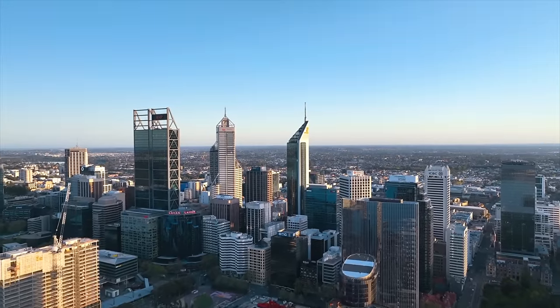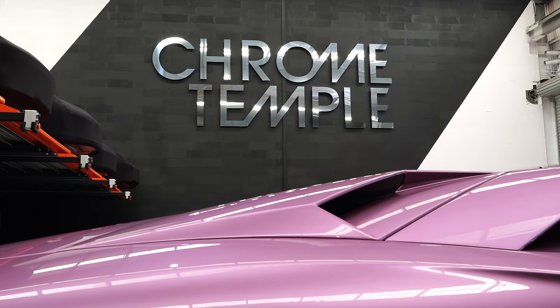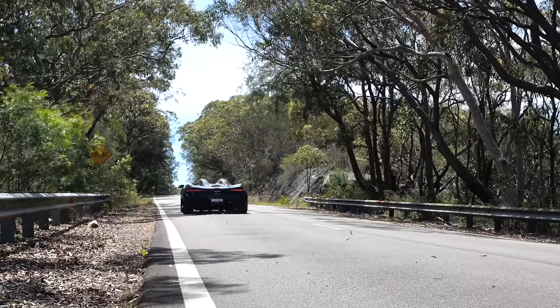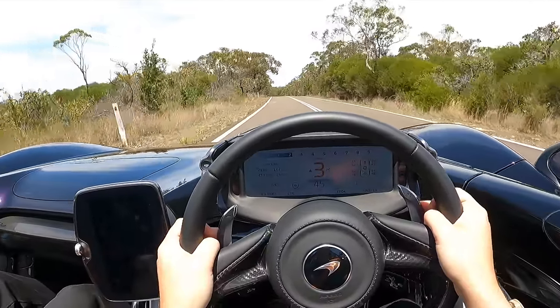Hello one and all, welcome to Seeing Through Glass. Welcome to Perth in Australia. This is the final stop of our epic Australian adventure. We just got here from Sydney, where we had an amazing live podcast event at Stash, which is a big car storage facility, but also visited Chrome Temple, who are like a car investment fund. They had some amazing cars knocking around. We actually went out in a McLaren Elva. I got behind the wheel of the Elva, my first time behind the wheel of that windscreenless, roofless car.